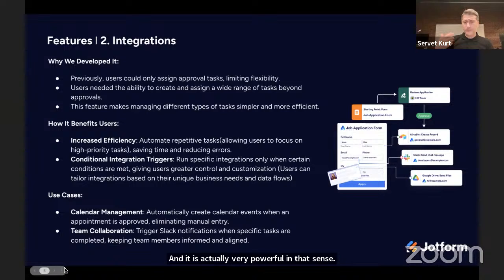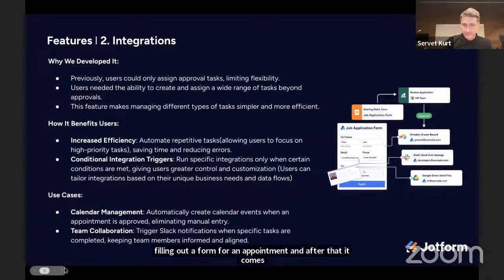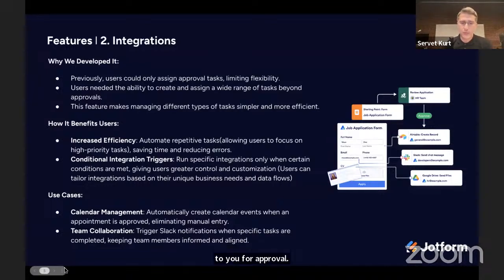Think about it. Someone is filling out a form for an appointment, and after that, it comes to you for approval. You approve it, and you want only the approved appointments to be created as calendar events, right? Earlier there was no way to do this, but now with a human decision, after you approve an appointment, it gets sent to the calendar, and then afterwards you can send notifications. So it means that now you can, for the first time also in Jotform, run conditional integrations. Another thing is now you can run parallel integrations.